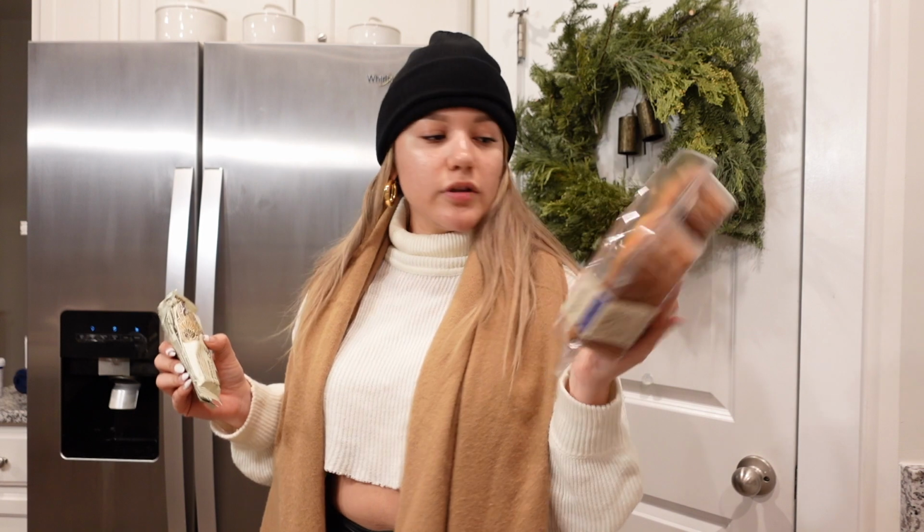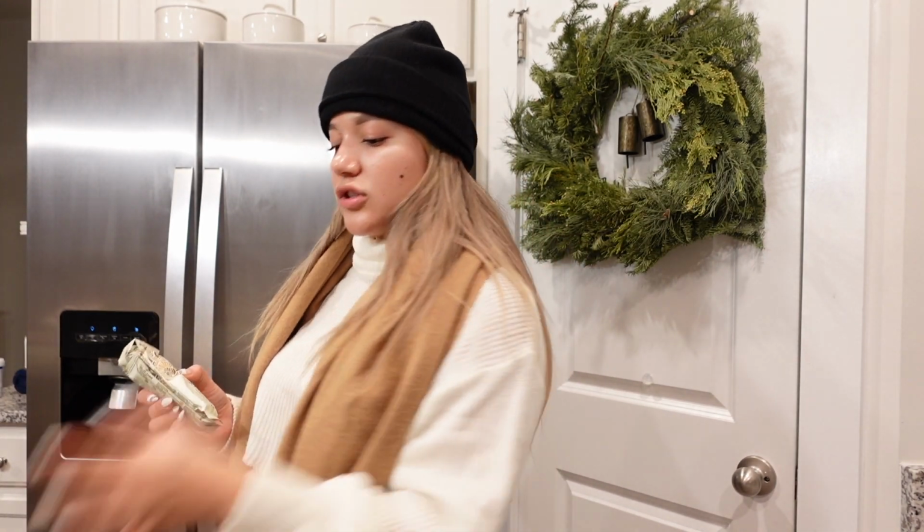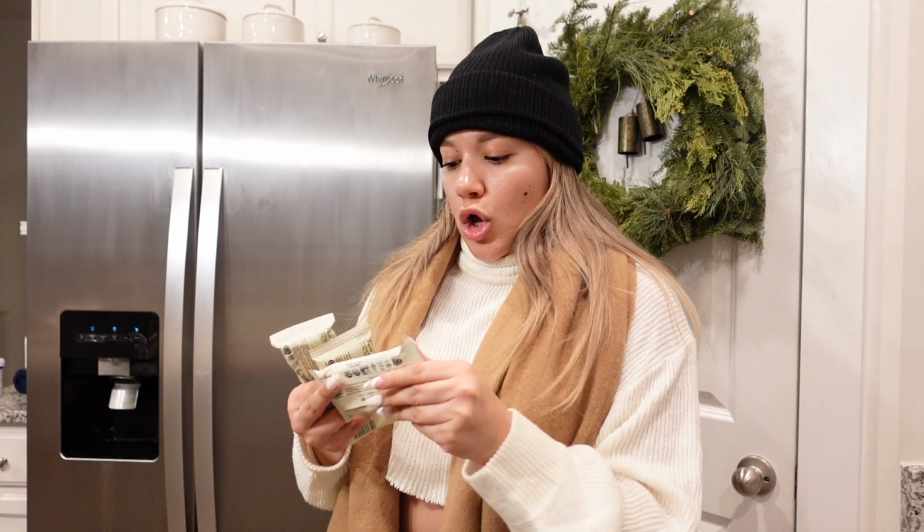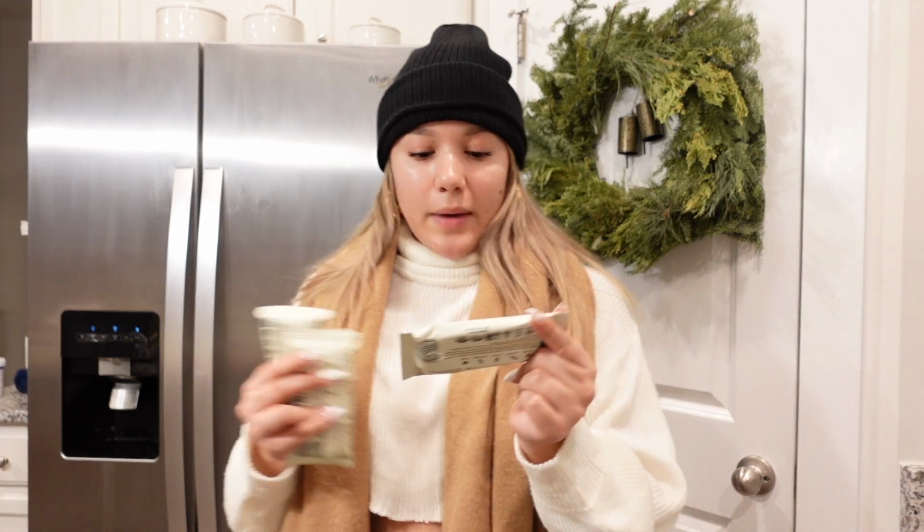I got blueberry muffins for Eric for breakfast. Again, just like a quick on the go. And then I picked up these macro bars, which I've never tried before, so I'm going to try them out. But I got a few of them because I've been counting my macros. I don't eat enough protein and I don't really know how else to intake protein because I don't cook enough protein for breakfast, lunch, and dinner.